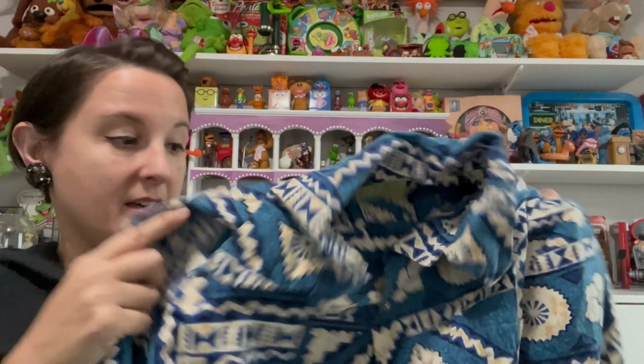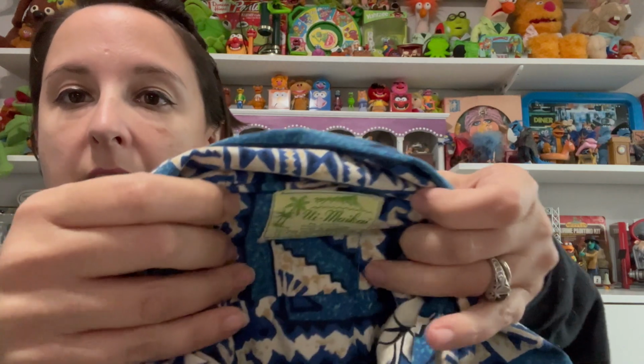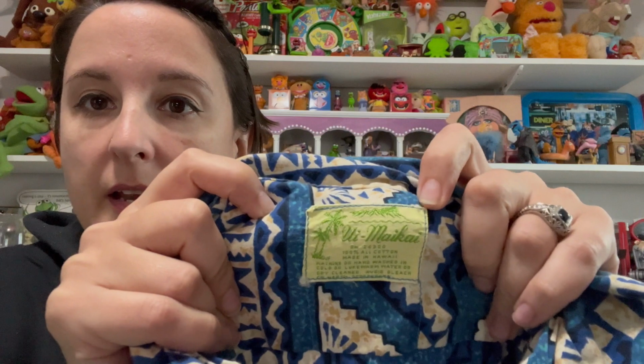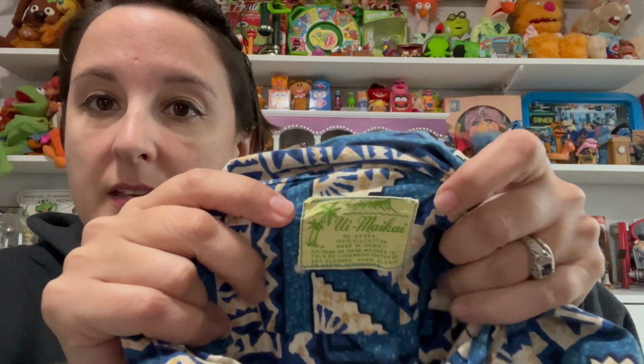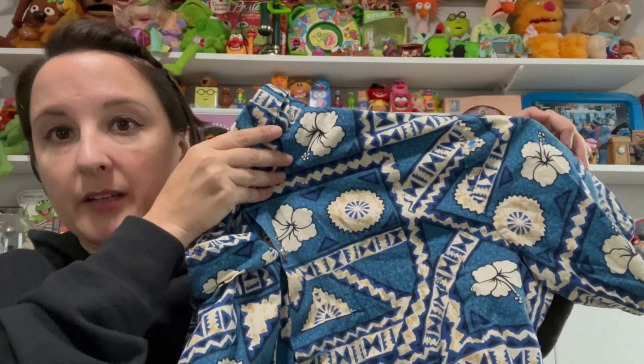I haven't even listed the last Hawaiian shirt that I bought, and I got another one. The one that I got last time will be listed in the next couple weeks. This is the tag. I have no idea how to say this brand, but it is an authentic Hawaii piece made in Hawaii, and 100% cotton. And it just has this beautiful pattern.